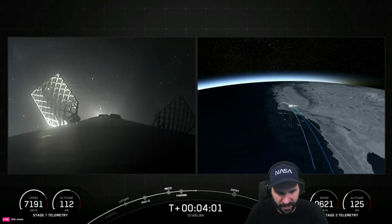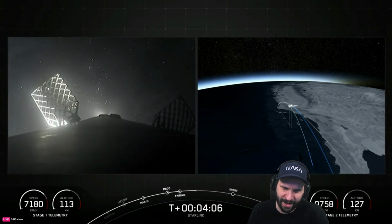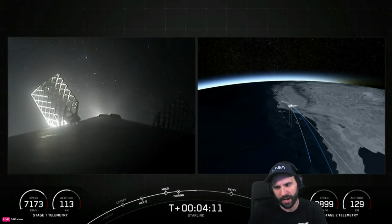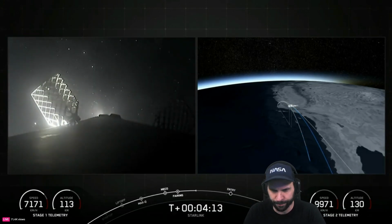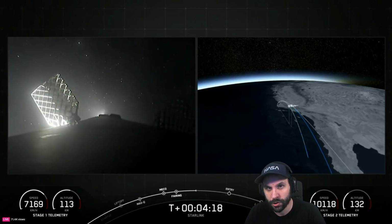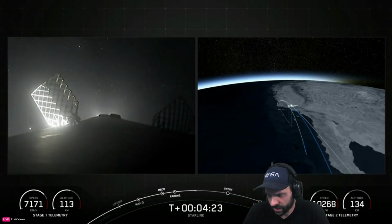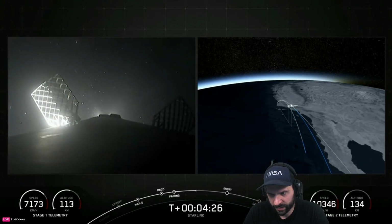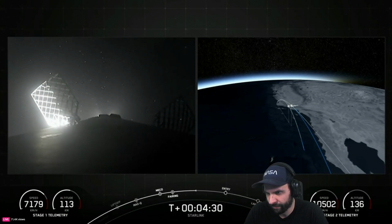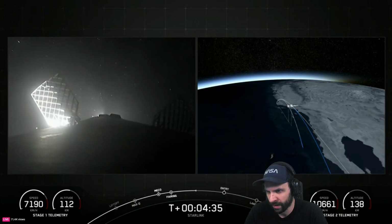Okay, 4 minutes into the flight. First stage now, 7,185 kilometers an hour at 113 kilometers. Second stage, crossing the 10,000 kilometer mark here at 129 kilometers and accelerating. About halfway there. Shh. What are star shields? Military grade Starlink satellites. Yep, Falcon 9's moving southbound out of Vandenberg, running parallel to the Baja California Peninsula in Mexico.